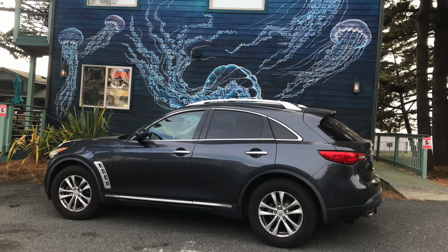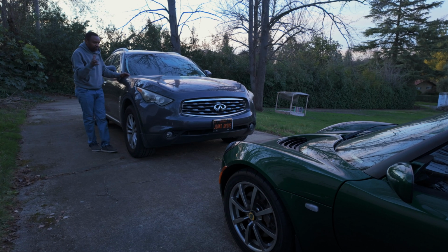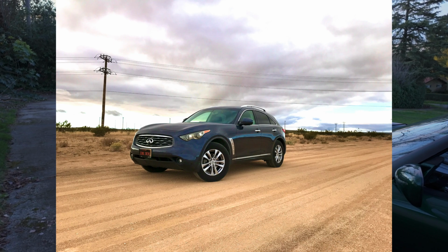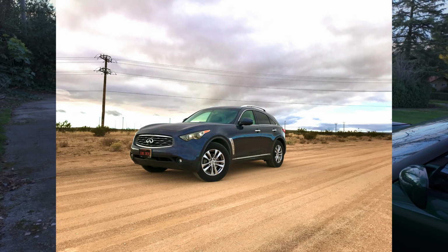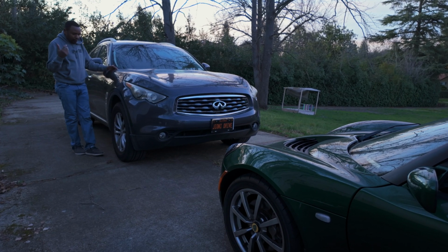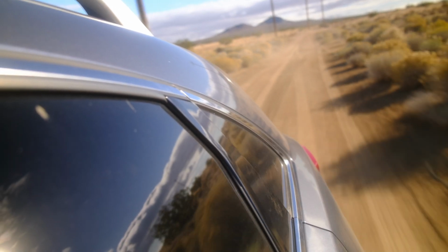So let's start with our FX35. This was my wife's car. We have owned it for like 12 years now, but it started to develop some issues, and it was also a little bit impractical with our new baby. So we had to buy her a new car. Instead of selling it, I decided to use it as my daily driver.